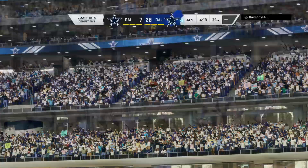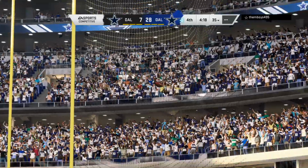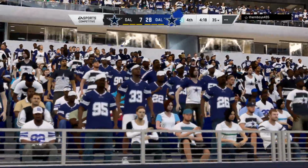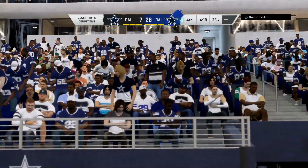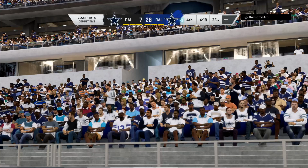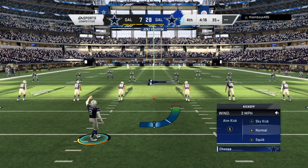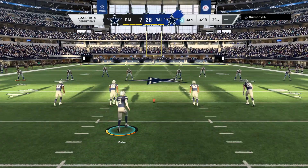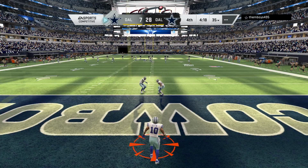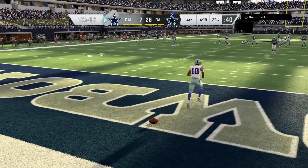Extra point by Moore, up and good. And a lead now to 3 touchdowns at 21. Following the touchdown, here's Marr to kick it away. This will be fielded on the back line of the end zone.